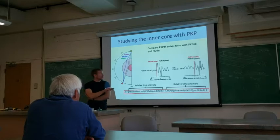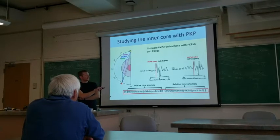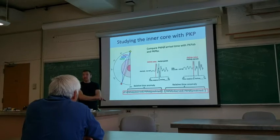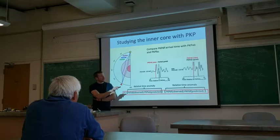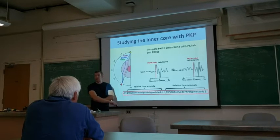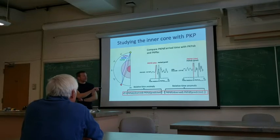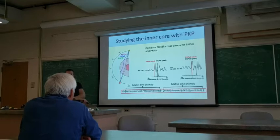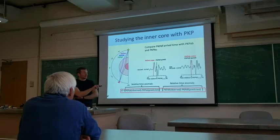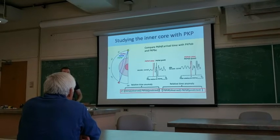And in this example, we see that the PKP-DF wave arrives about 8 seconds prior to the time predicted by the 1D reference model. In contrast, the AB phase arrives at the time that's predicted by the 1D reference model. So the residual travel time tells us that DF is fast compared with the reference. And then the differential travel time tells us that this fast velocity anomaly is in the inner core.